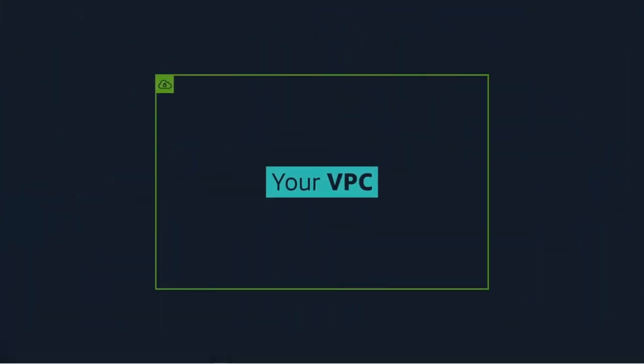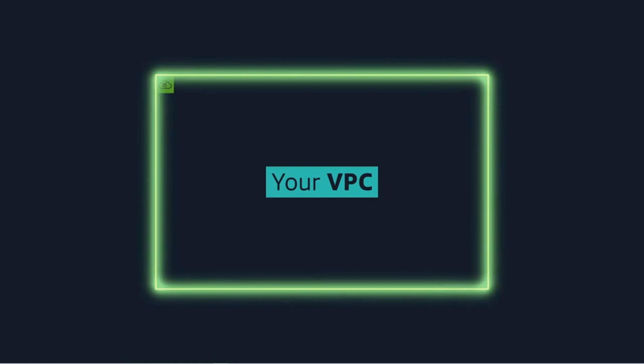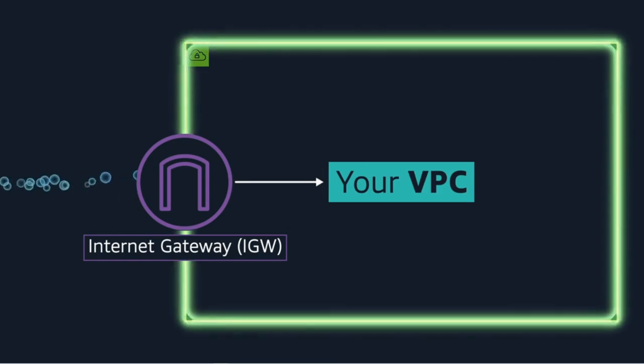Welcome to your VPC. You can think of it as a hardened fortress where nothing goes in or out without explicit permission. You have a gateway on the VPC that only permits traffic in or out of the VPC. But that only covers perimeter. And that's only one part of network security that you should be focusing on as part of your IT strategy.